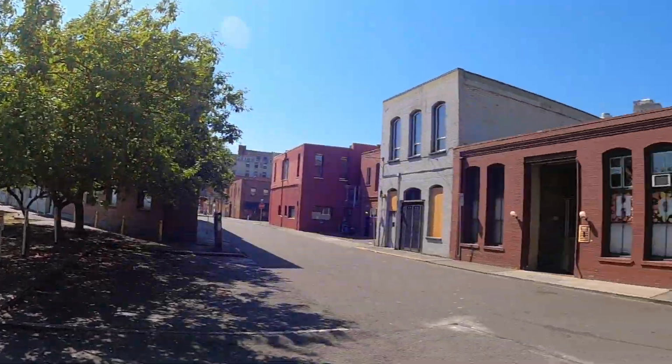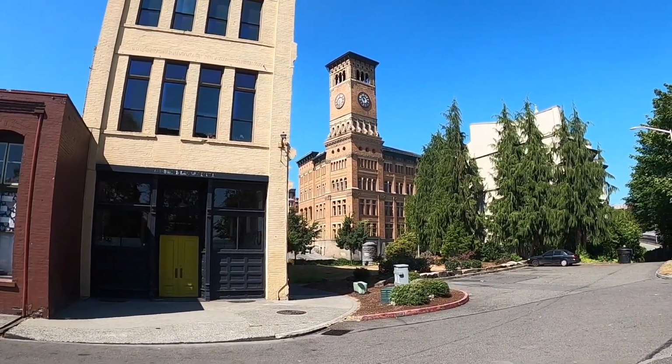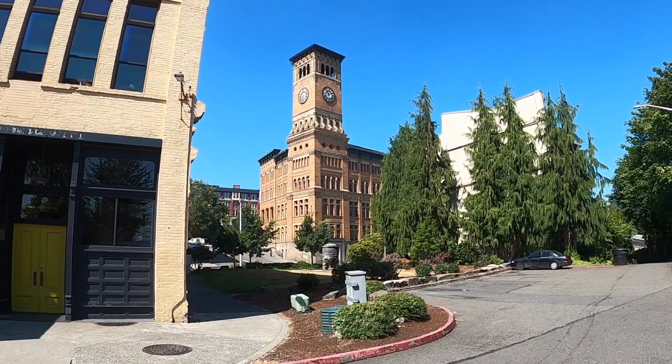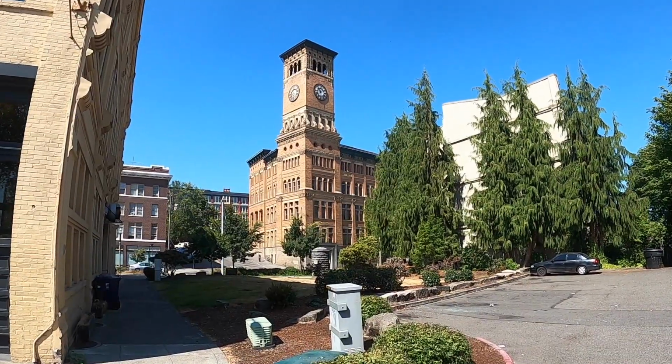This walk is just so fascinating with these old buildings. When you come around a corner, and then here's what you see. That is just a big clock tower on a historic building. The original City Hall. It's the original City Hall.